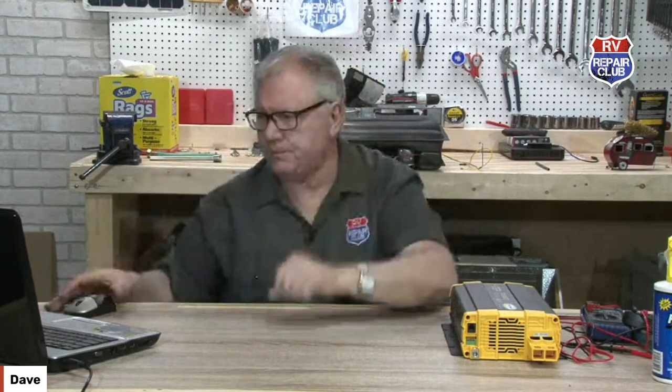So take a look at SureFlow. They have a real good diagram. It'll show you where that check valve is. It's right on the front of the motor itself.